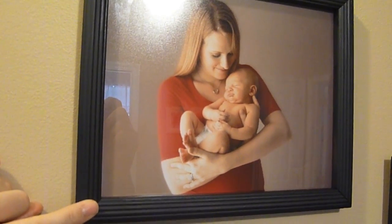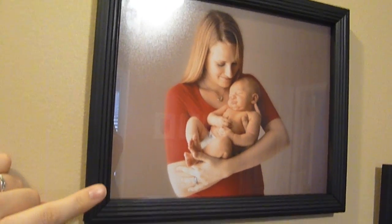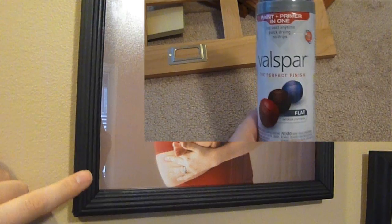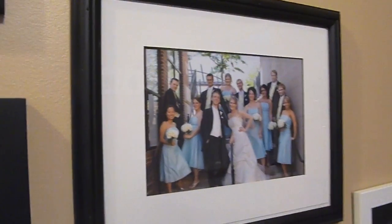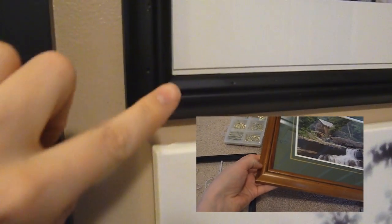These were just plain wood frames that I got. I believe this one was 99 cents. It was super ugly, and all I did was use a matte finish spray paint to give it this black color so it really looked nice with the rest of the gallery. This was another Goodwill frame that I picked up, and I've got a picture from our wedding in there. It was just a really yucky wood color, and again I just spray painted it with a matte finish.